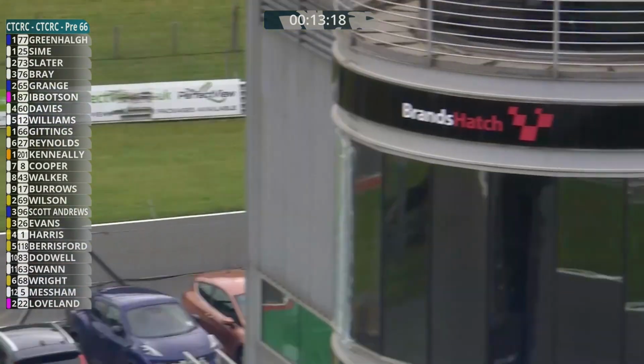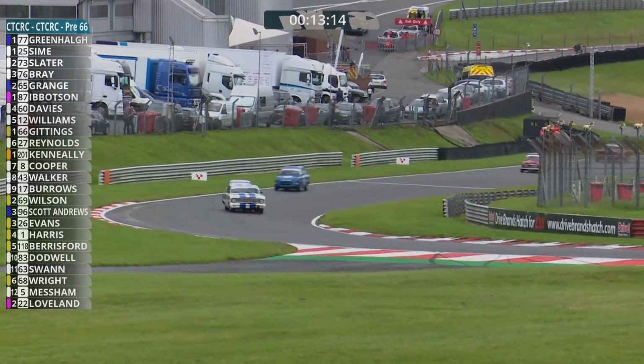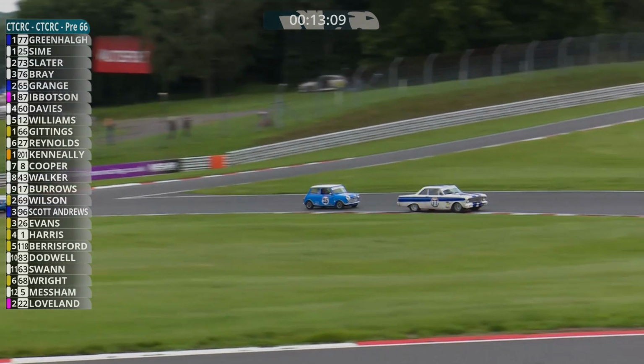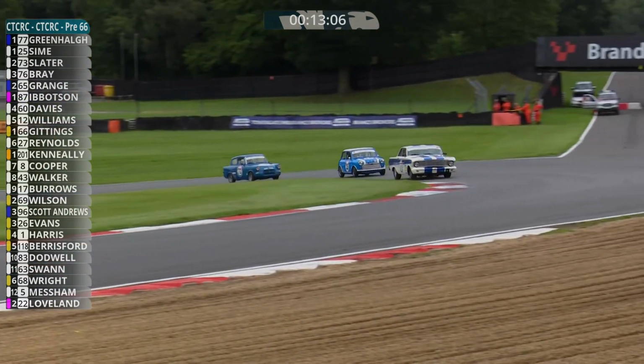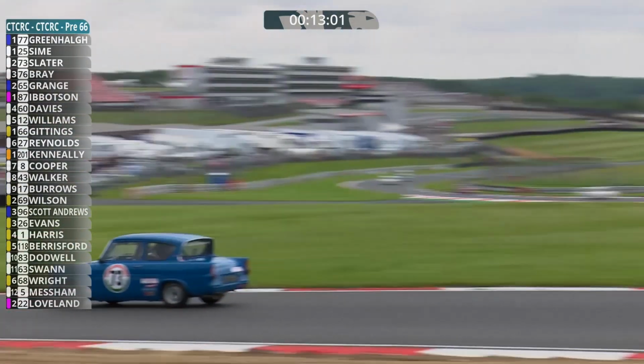Meantime, the battle is on for the lead. Barry Syme in the Mini and Alan Greenhalgh. Greenhalgh powering down the straights using the power of the Falcon to take the lead, but the Mini much more nimble in the corners. They swap places in the first part of the lap, the twistier part, but Alan Greenhalgh is able to power back ahead down Cooper Straight.